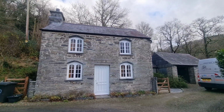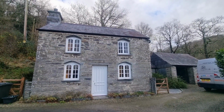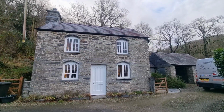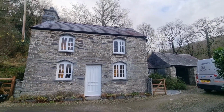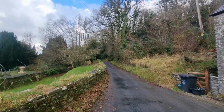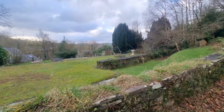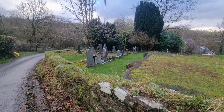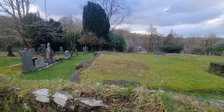Right everyone, today I'm at another Landmark Trust property. This time I'm at Cottage. This is in Wales. It is in a tiny little village, but I'm not even going to try and pronounce the name. I've no idea how you say it. It's in Wales though. It's near a little place called Ceredigion.